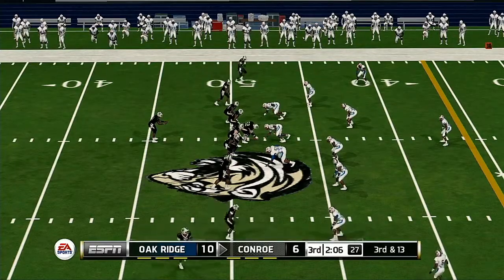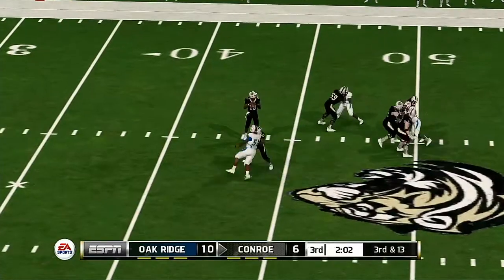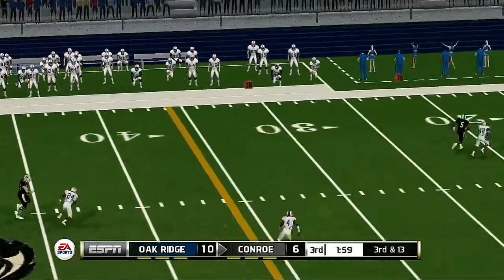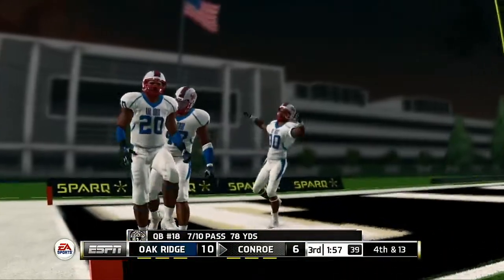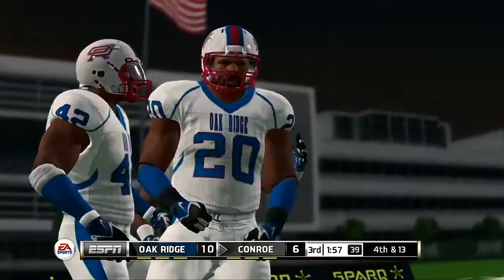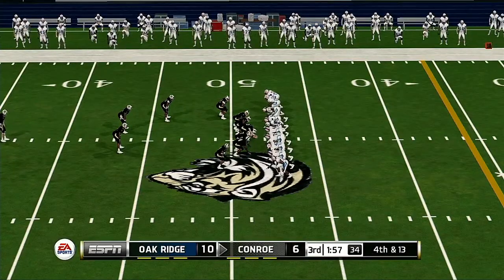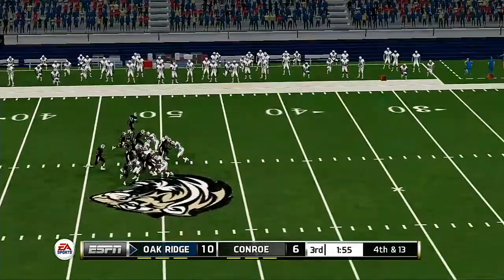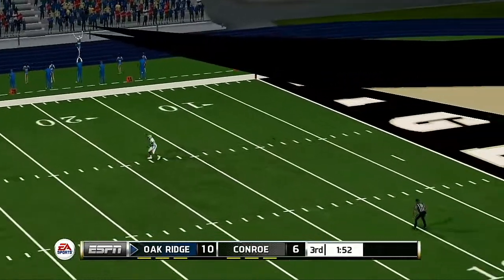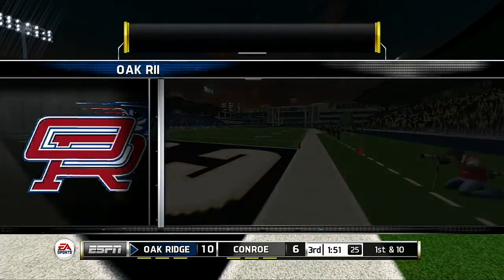They come out on an empty backfield. He launches one for the end zone. Can't connect. Man, I don't know if this quarterback misread the defense or just made a poor decision, but that wasn't a pass he should have thrown. Fourth and 13. This one's going to be down in the end zone for a touchback.